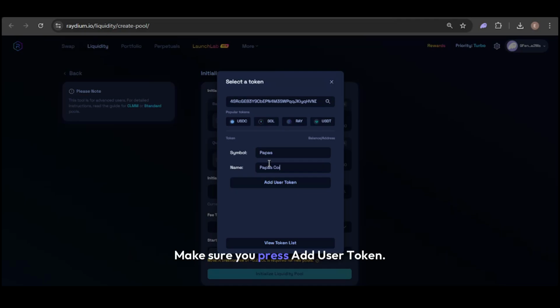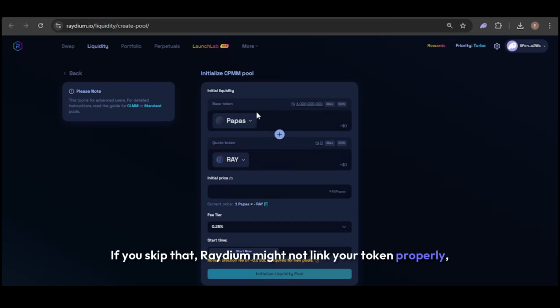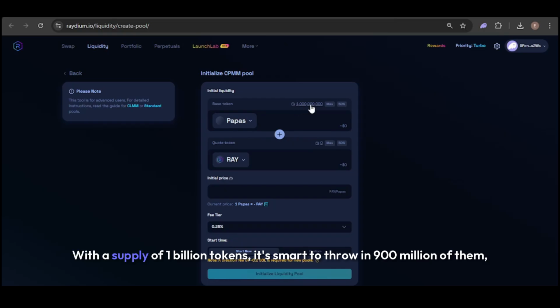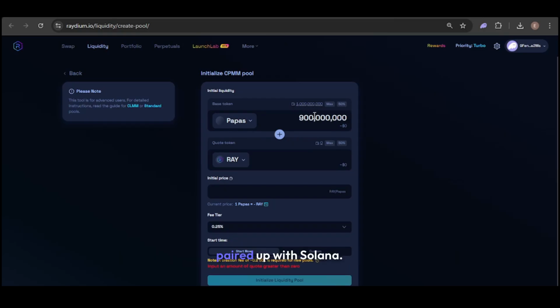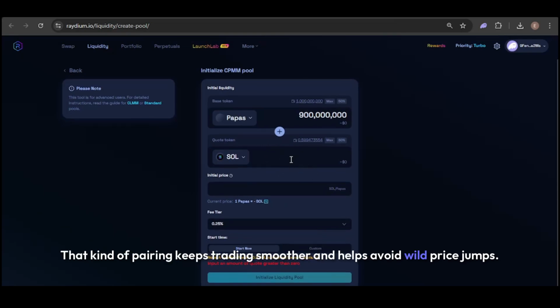Make sure you press Add User Token. If you skip that, Raydium might not link your token properly, and it could vanish from search or just not display. Afterward, it's time to add liquidity. With a supply of 1 billion tokens, it's smart to throw in 900 million of them, paired up with Solana. That kind of pairing keeps trading smoother and helps avoid wild price jumps.